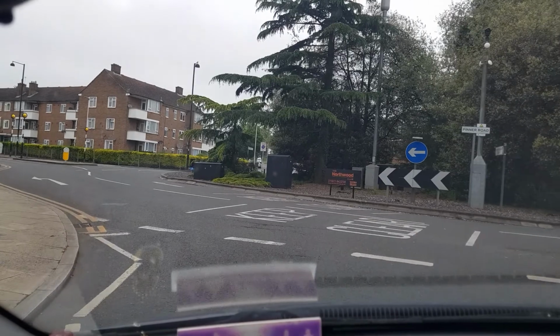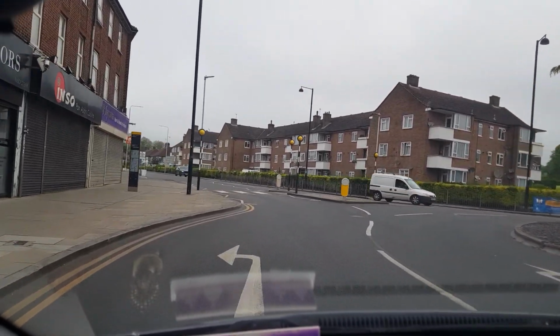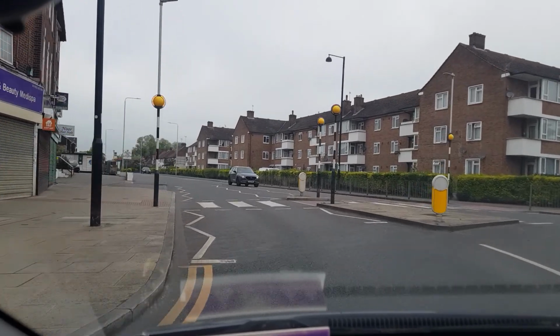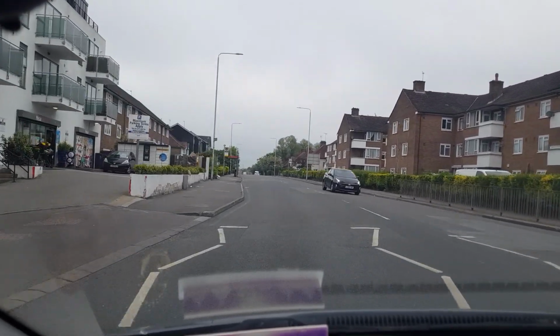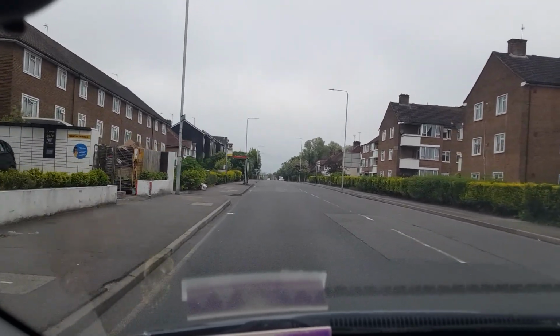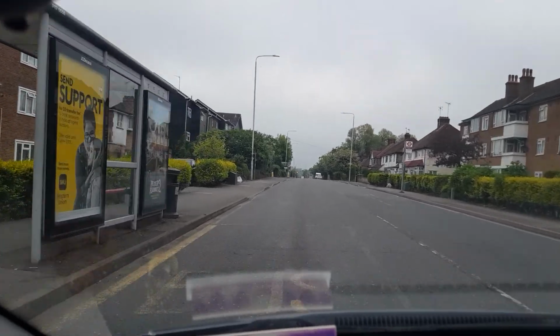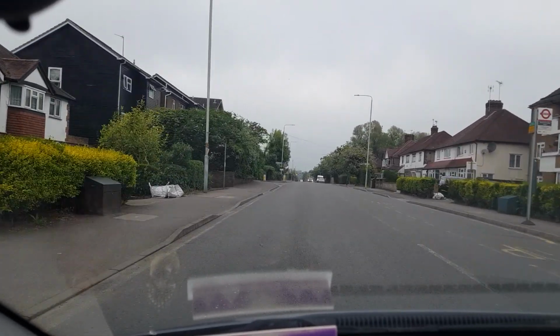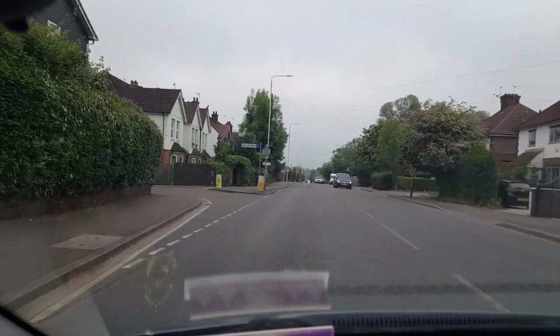Look on the right, look, it's nothing. Come on, move on. Stick to the left lane and get out. That's it. After 600 yards, turn right, A4125, High Street. Okay, let's go, come on, move. It's 30.